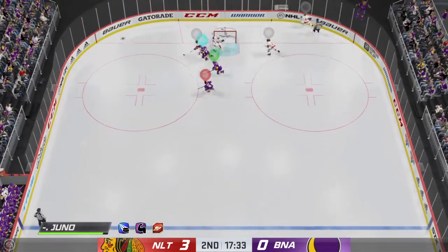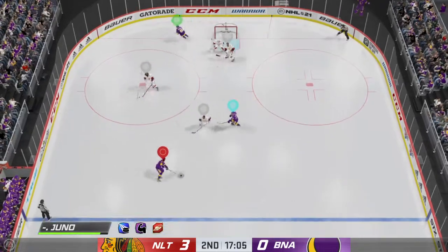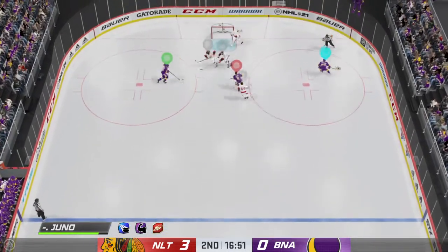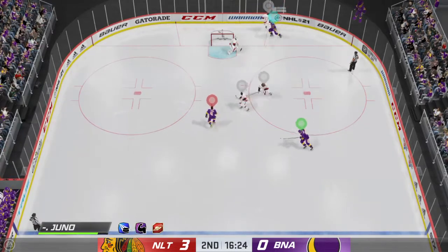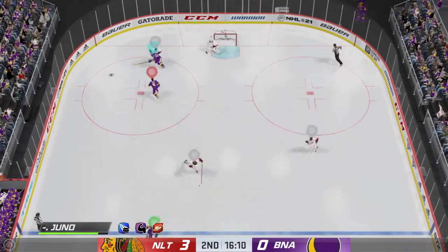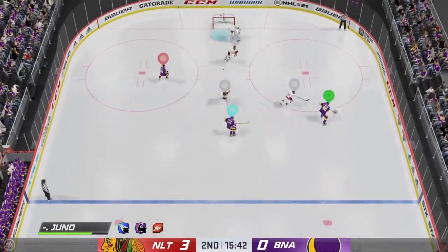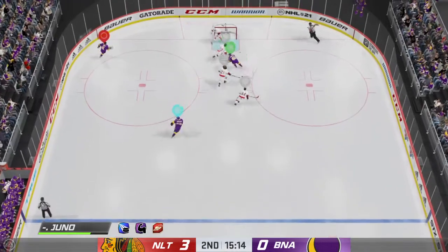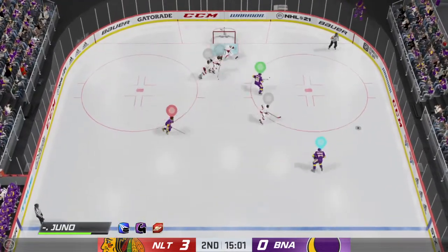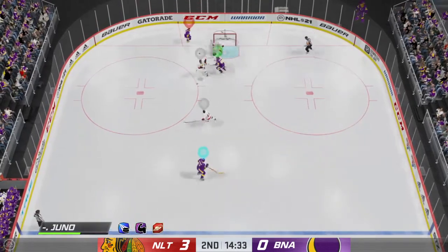Move to the middle. Stones up with the blocker. Moves it around along the half wall. Quick feed to Ristolainen. And now he tries to get it across to Pettersson. Can't get a hold of that pass. Chicago's got it in their own zone. Vancouver's got a hold of it against the wall. Sends the pass over. Quick pass to Pettersson. Can't find his man. Man, they've worked the puck around so well on the shift.